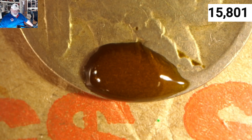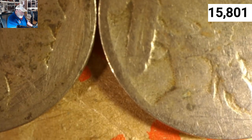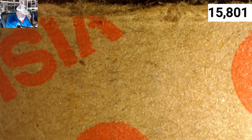We get 4 more lined up. All right, we got 4 more lined up. Dateless Buffalo Nickels. Let's see if the Nick-a-date will help them any. Got a couple today that have not come back.